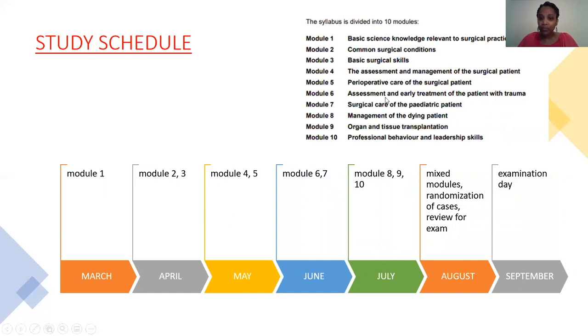6 and 7, assessment and early treatment of the patient with trauma. That's a big topic with ATLS. Surgical care of the pediatric patient, you can put those for the month of June. And then July, you can push the next 3 modules. Management of a dying patient, pretty easy. Tissue transplantation, organ transplantation, professional behavior and leadership skills, absolutely wonderful. So that now you are information heavy at the beginning of your practice. You don't want to be doing module 1 in August. It's a lot, as I showed you before.